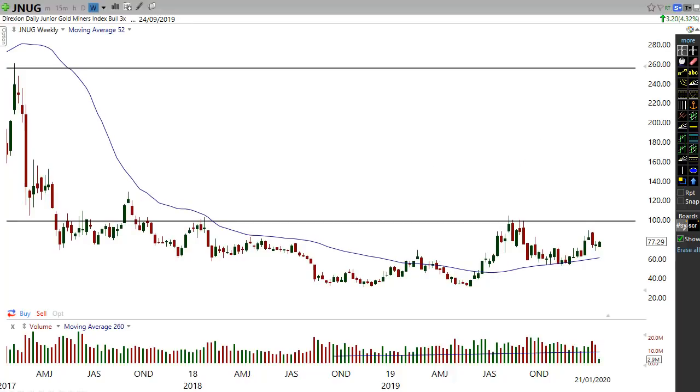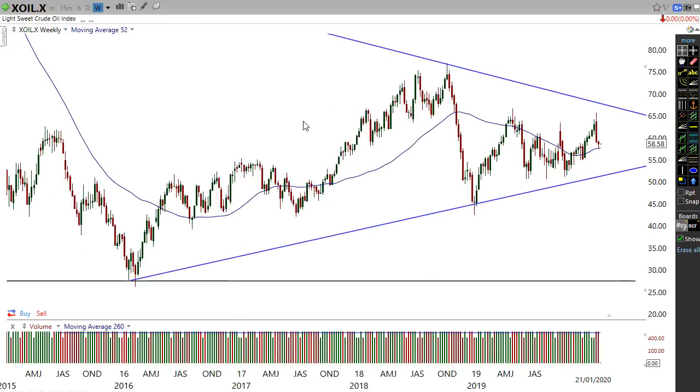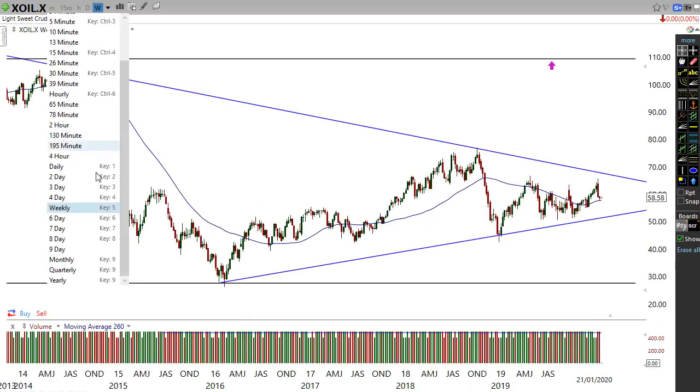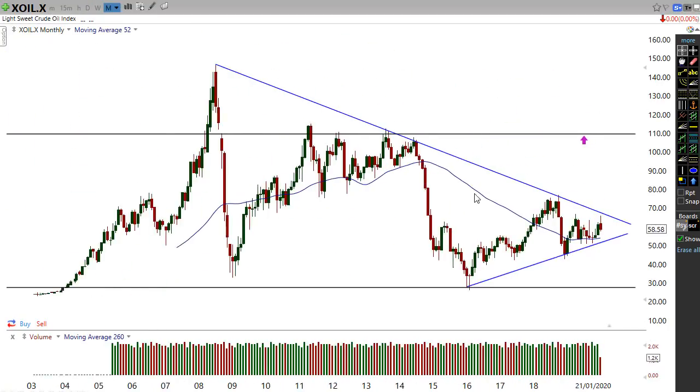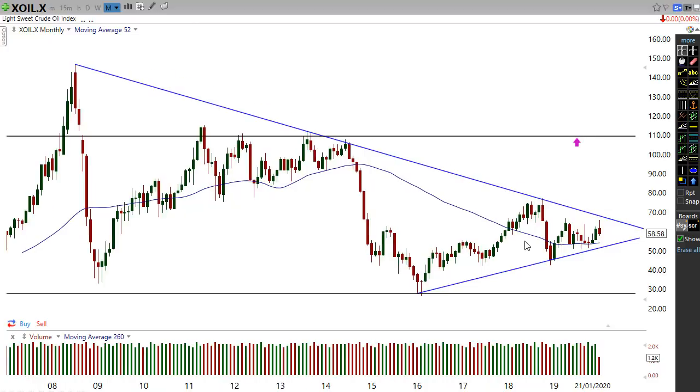And the last thing, guys, is the oil price. Why I see $110 oil through here. And we can see through here, this is the weekly chart. And if I bring up my long-term monthlies, this is the monthly layer. Look at this monthly long-term triangle pattern. Just a massive, massive triangle pattern. And we've been squeezing up. But look at this here.